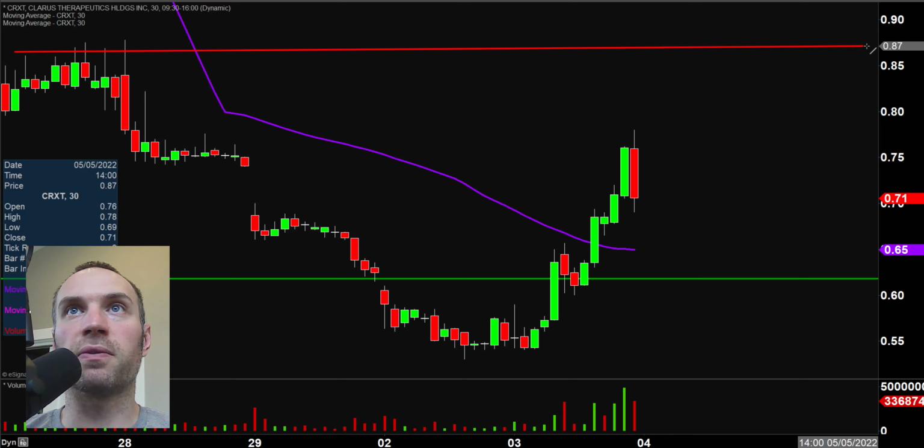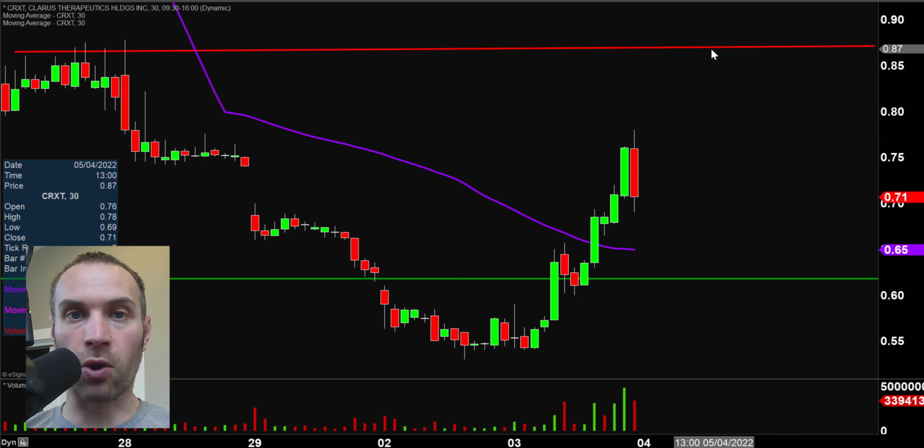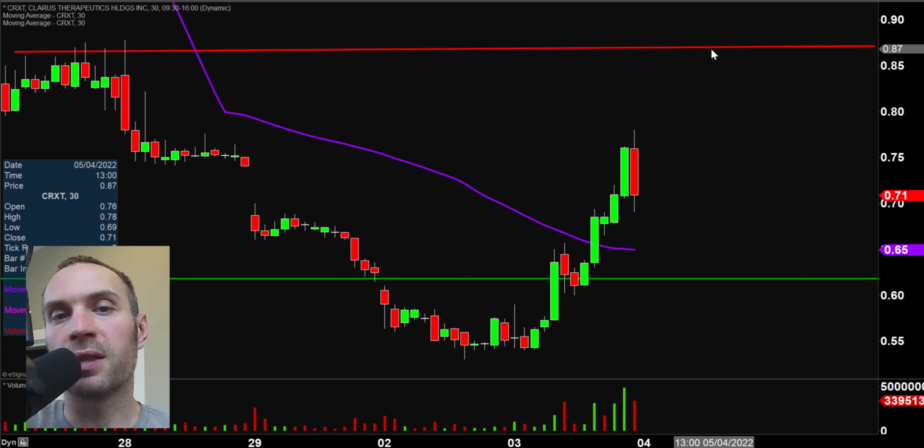General level of resistance moving forward is going to be right up there at around the 87 cent mark. So still some leeway to go up to that potential problem point. But overall, no doubt about it, very nice bounce today. But is there genuine strength behind it? Let's see if the price can start to make progress moving forward.